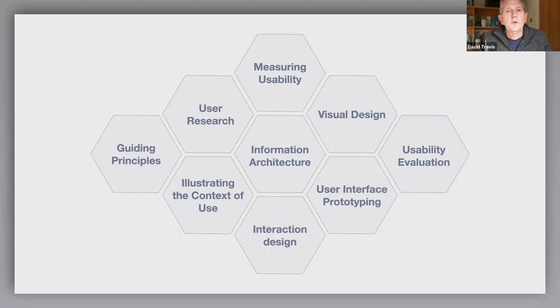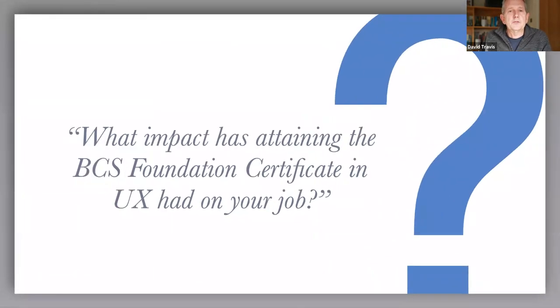What do people who hold the certificate think? Last year, I contacted about 300 people who'd taken and passed the BCS Foundation Certificate. Each of those people had sat the exam after attending one of my face-to-face training courses. I asked everyone a single question by email: what impact has attaining the BCS Foundation Certificate in UX had on your job? People were free to write as much or as little as they wanted. Some people wrote a few paragraphs, some just wrote a short sentence.